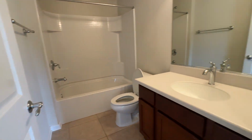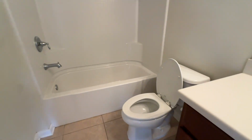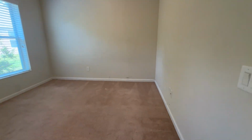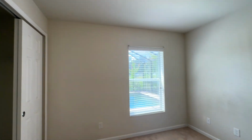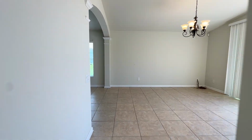But yeah, this is the second bath. You have the three bedrooms over here as well. It has a good structure, good bones per se, but it definitely needs some work. And again, that just helps us with negotiations. You could probably end up getting this for something like 325 with a $10,000 concession to do the flooring and paint or something along those lines.